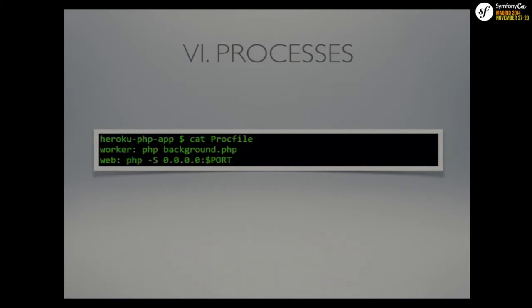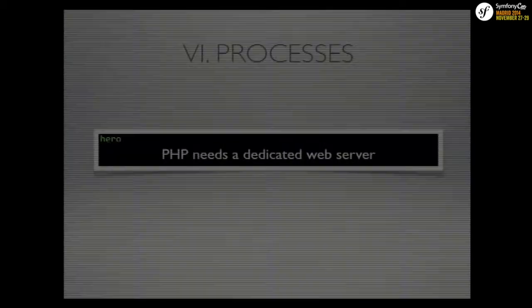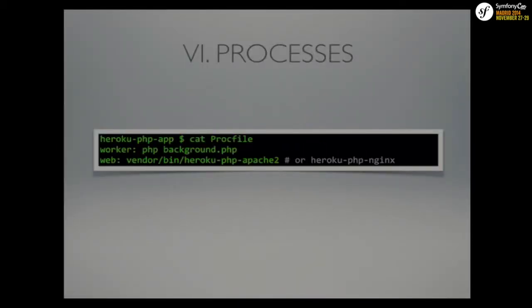We could run PHP's built-in web server, but that clearly doesn't cut it in production because it's single-threaded and blocks even when you request a CSS file, right? So that's not a solution. We can't run a web server in PHP because a fatal error kills the process, etc. Maybe one day, but not now. So we need a dedicated web server.